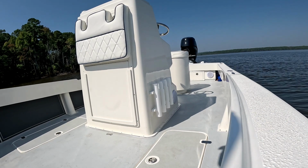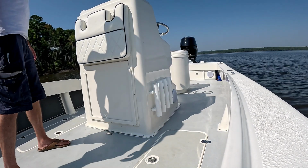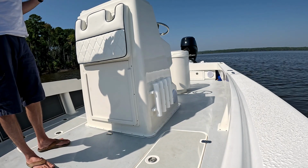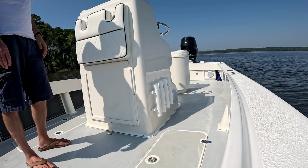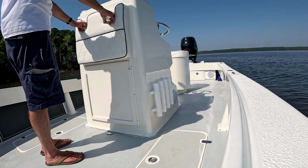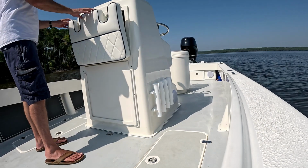One thing that we are absolutely fanatical about at Atlas Boatworks is access. Access to your systems, access to the console, access to anything that you would need to maintain or use the boat. And so we designed this front console hatch to open.